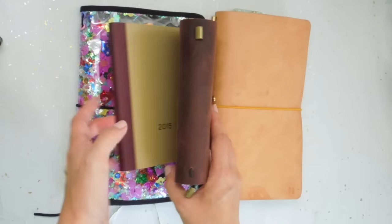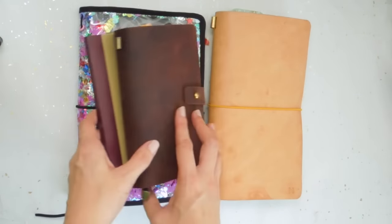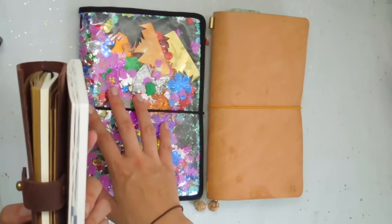So this is my setup, or was my setup for August, and I will continue to do this for September as well.